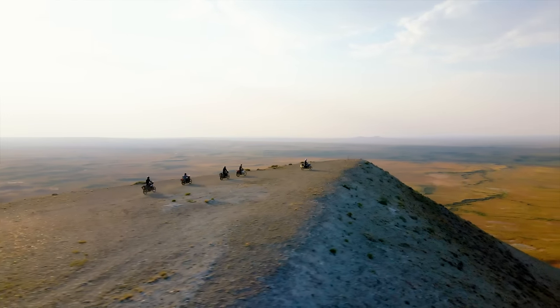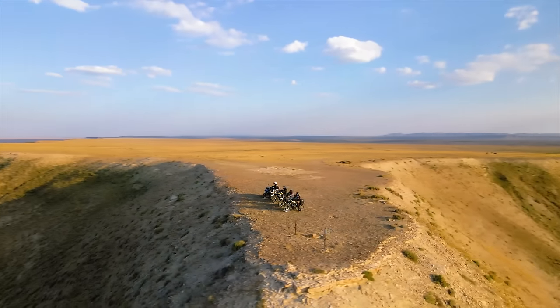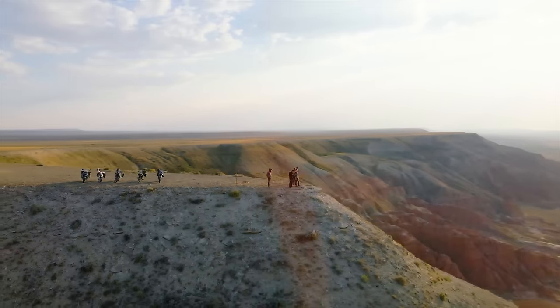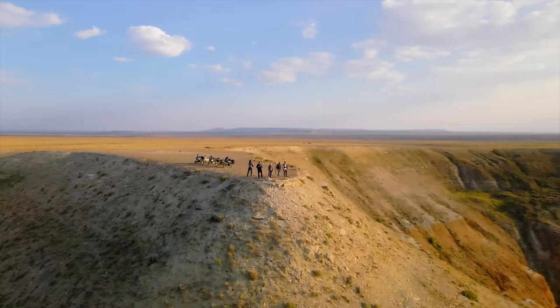Truthfully, I cannot remember a more epic camping spot. We were perched high up at the end of the point and we were surrounded by these steep drop-offs. And the canyon looked simply magnificent, and it was filled with rock formations that expanded out into the distance as far as you could see.